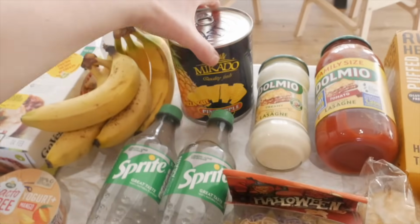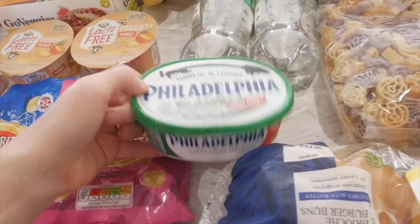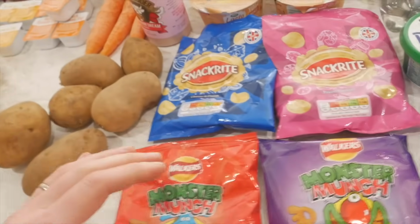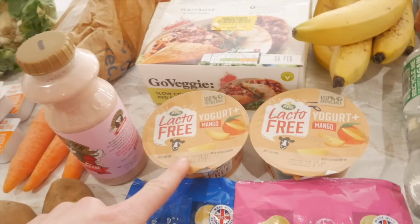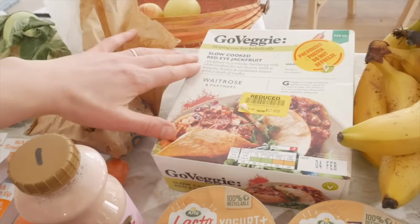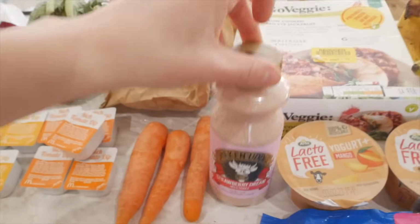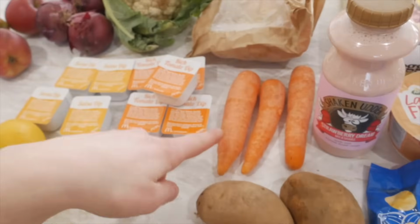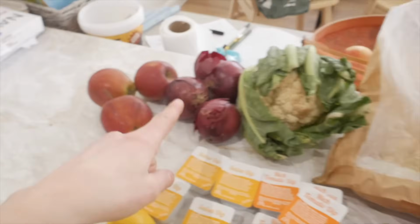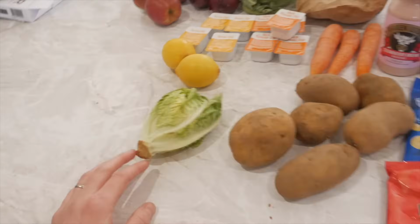Some pineapple, some fizzy drinks, some Philadelphia spread, 4 packs of crisps, 2 yogurts, some bananas, this slow cooked jackfruit, some pastries, a strawberry milkshake, then potatoes, carrots, cauliflower, onions, apples, some random dips, lemon and some lettuce for the chickens. So that's what we got today.